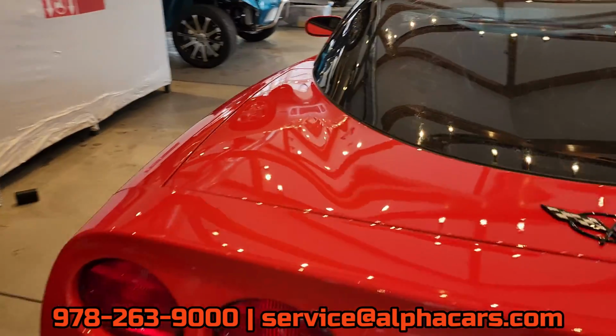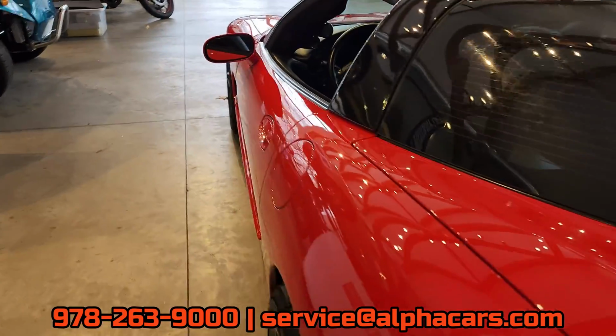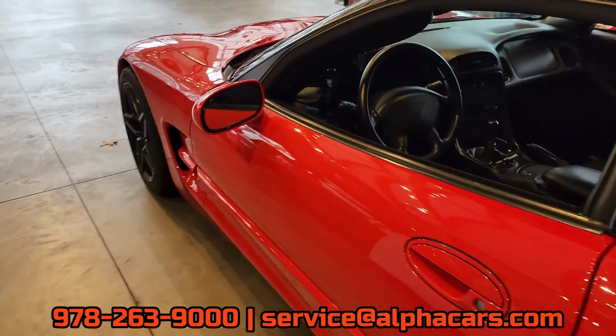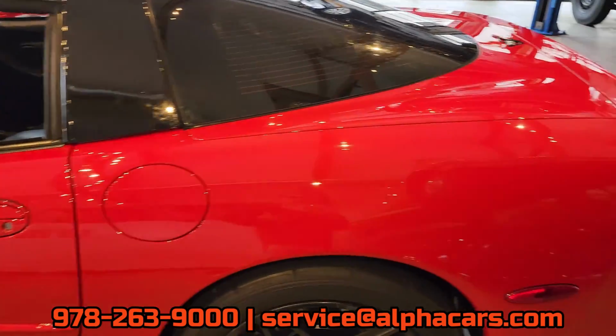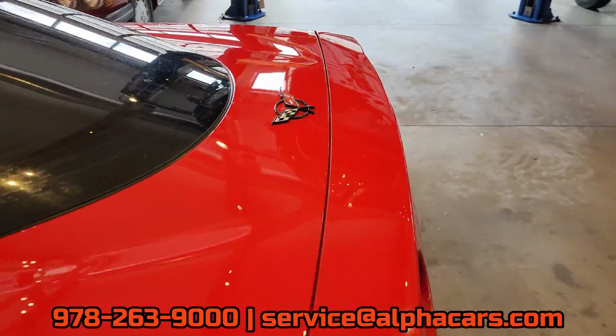We have many people ship their vehicles to us because they really appreciate our attention to detail, and we really have a passion for perfection here, as you can probably tell with the work that we've done on this Corvette.